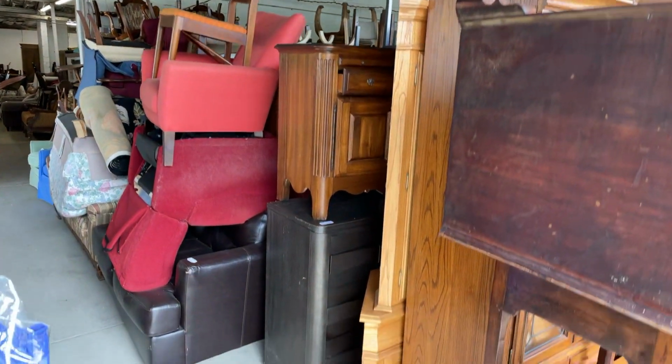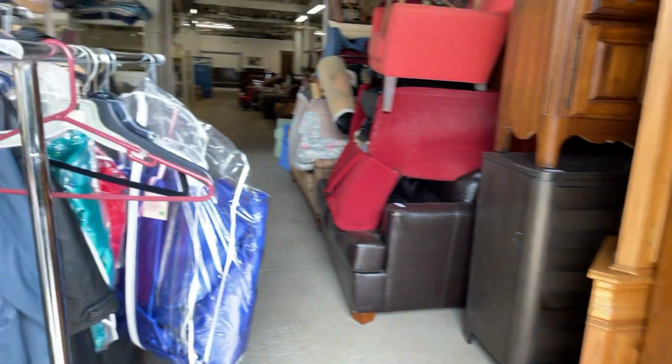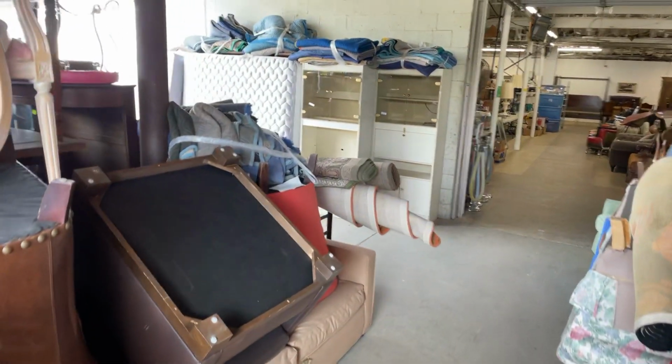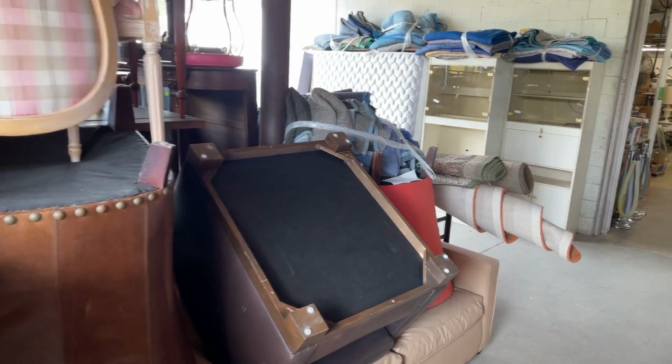I'm doing this real quick because it's supposed to rain, so we're gonna cover everything up. We even have packing quilts. See the packing quilts up there? You can buy those and pack your stuff.